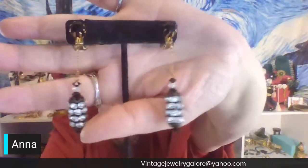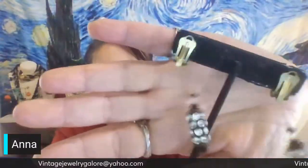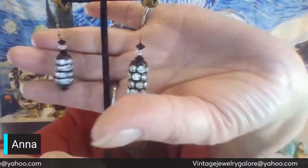All right, these ones are brass. These are beautiful chains. No markings as far as I could see, but absolutely beautiful. They're about the same length, and they're 2.5 inches. They're an amazing pair of earrings too.